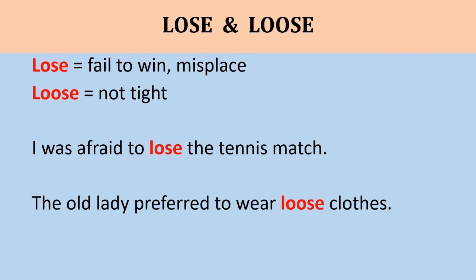Here is another pair of homophones, LOSE and LOOSE, pronounced alike as lose. LOSE, lose, is to fail to win or misplace. Where you had something before, now you don't have it. LOOSE is the opposite of tight. Something which is not tight, we say is loose with double O.